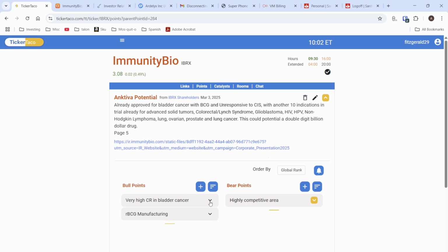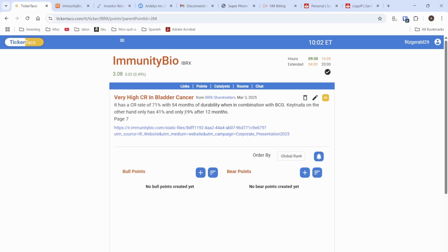And on top of that, the durability is really high. We're talking about 54 months of durability here compared to only 12 months of Keytruda. Now this is an absolute game changer in the market, and I've little doubt that this is going to be the standard of care for this type of bladder cancer. However, as Dr. Patrick Soon-Shiong has said before, this is a complete paradigm shift in the market.